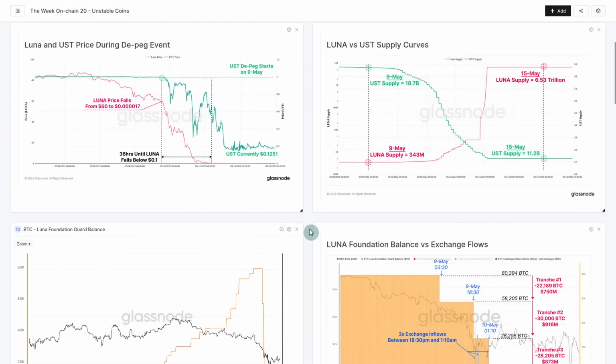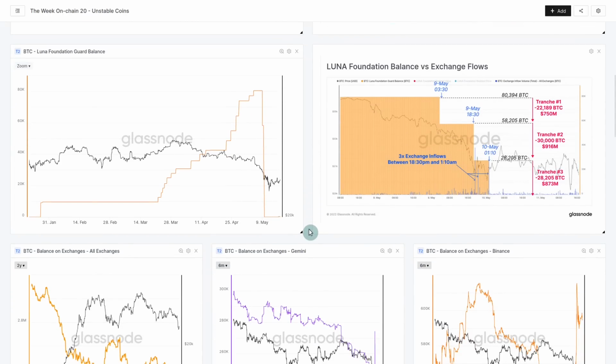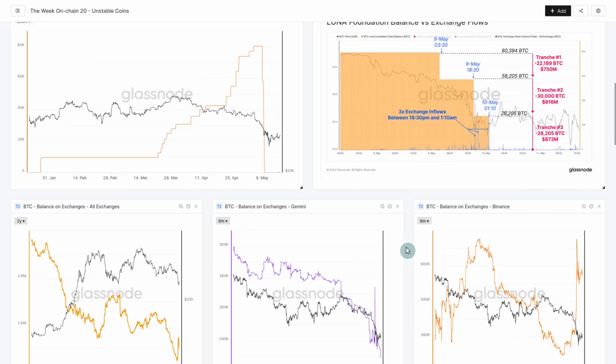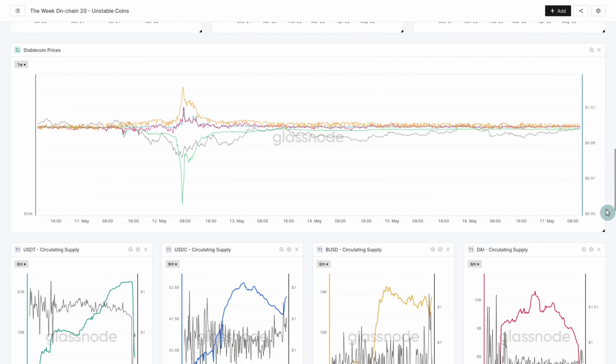So a very interesting case study, one that if you don't quite understand the mechanics, it's definitely worth studying. Because we do see these algorithmic stablecoins show up from time to time. And this is an excellent case study so you can understand how these reflexive systems to the upside also are very reflexive to the downside. And it's just a simple reality of equal and opposite forces. It's the nature of physics in which we find ourselves.